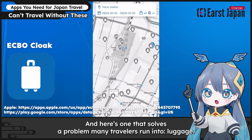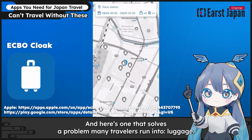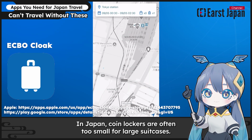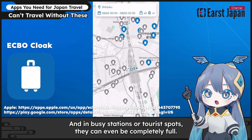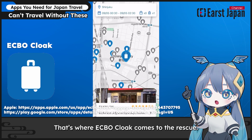ECBO Cloak. And here's one that solves a problem many travelers run into, luggage. In Japan, coin lockers are often too small for large suitcases, and in busy stations or tourist spots, they can even be completely full. That's where ECBO Cloak comes to the rescue.